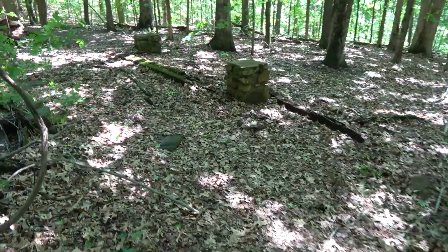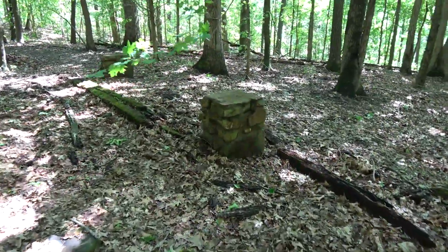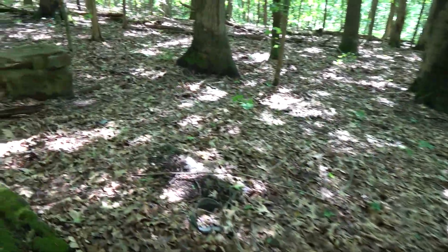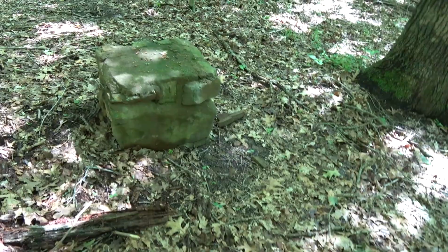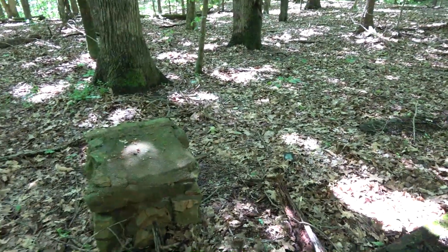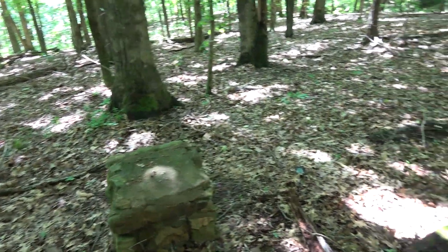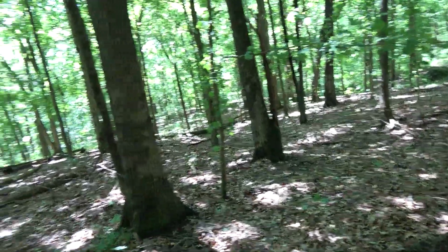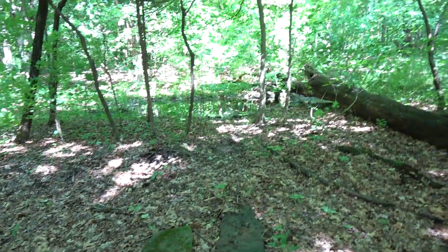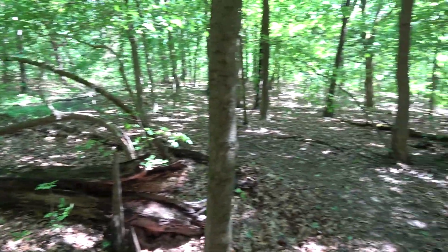Alrighty, folks. More signs of old settlement. Some sort of structure was here. Don't know what. But there's foundation of something. Could have been probably part of progress. All sorts of rolling hills in this area. Little ponds. Pretty neat.